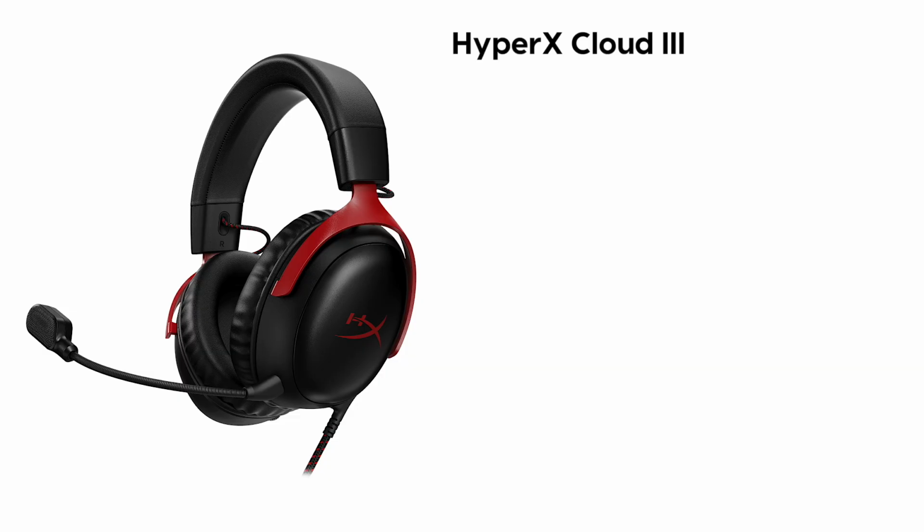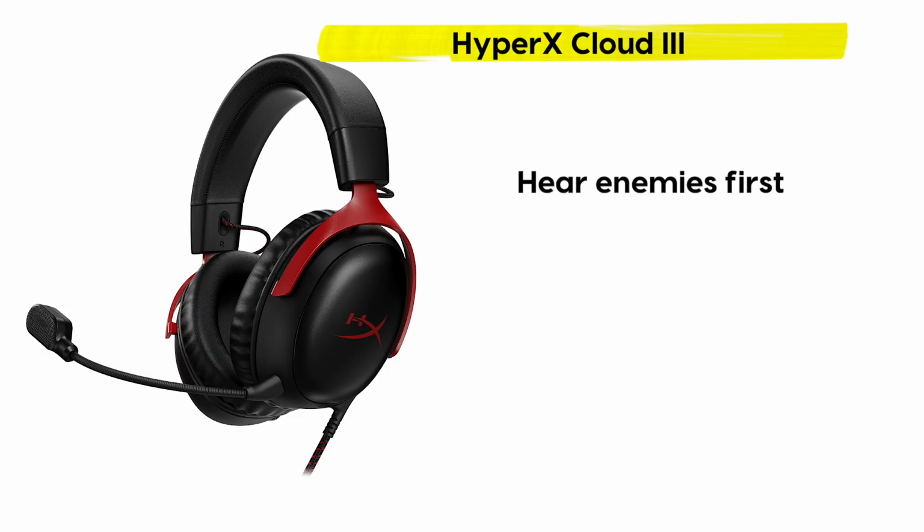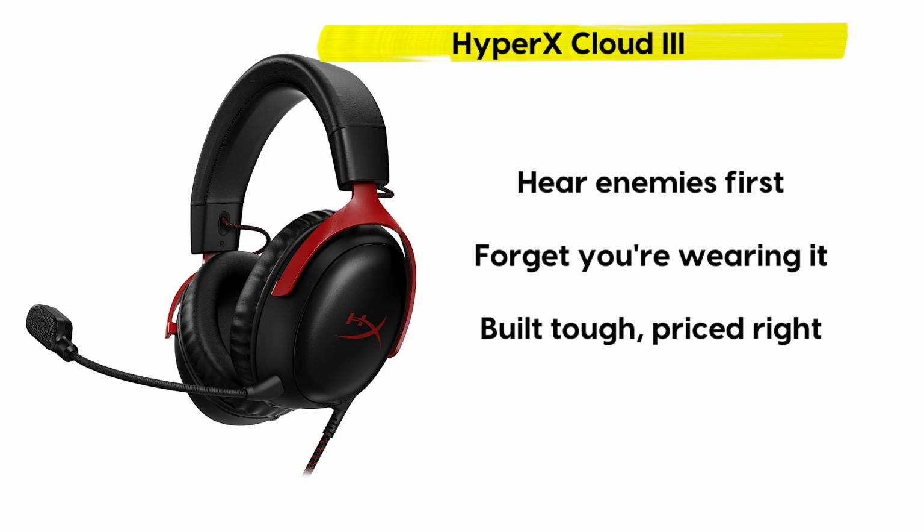HyperX Cloud III. The legendary Cloud series returns with angled 53mm drivers that actually understand the assignment, delivering crisp audio detail that helps you pinpoint enemy footsteps before they pinpoint your face. Comfort is absolutely stellar with signature HyperX memory foam that makes you forget you are wearing a headset, plus the LED mic mute indicator saves you from embarrassing hot mic moments. The build quality screams durability, while the price whispers sweet budget-friendly nothings in your wallet.